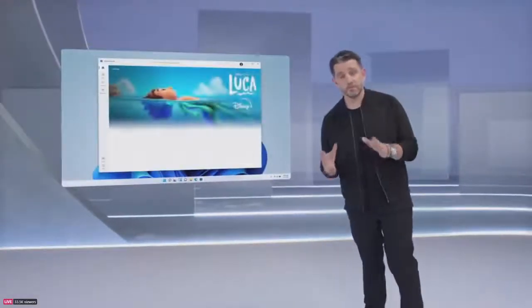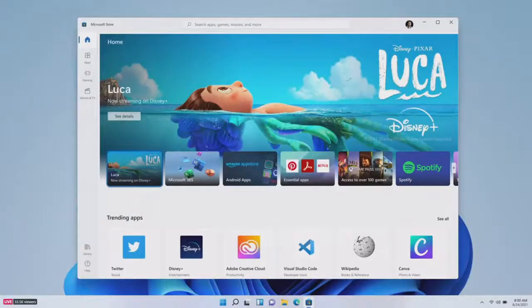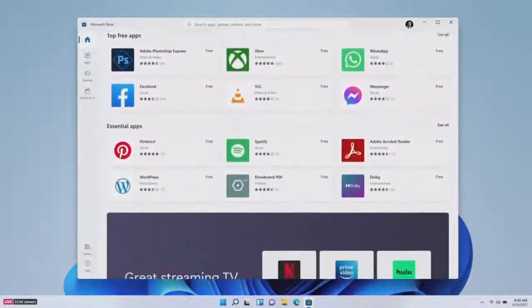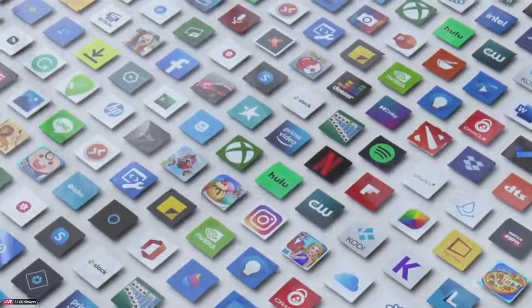It's always about apps, and Windows has always been about apps. This is why we've rebuilt the Microsoft Store from the ground up, and we built it for speed. And it is beautiful. Oh, that's cool. I love seeing Disney Plus in the store. The store is so simple to use, search is incredible, and it's still the safest and most secure way for you to get your apps on Windows.